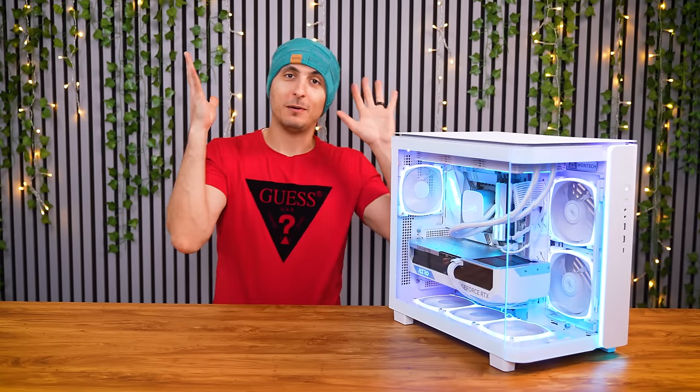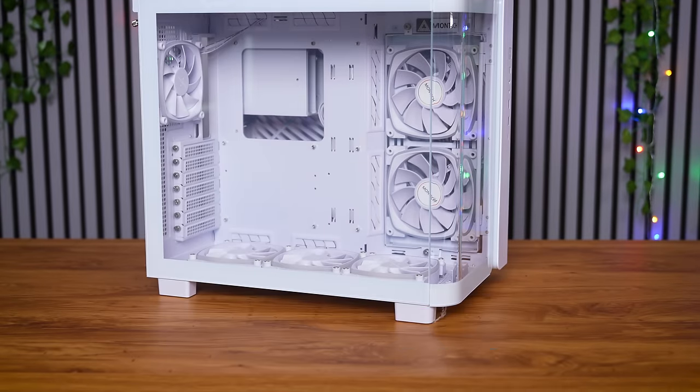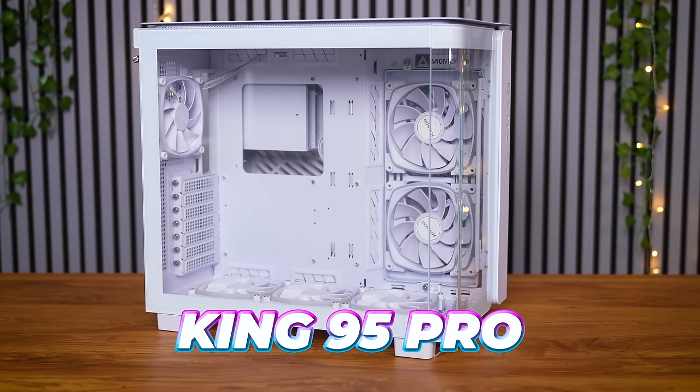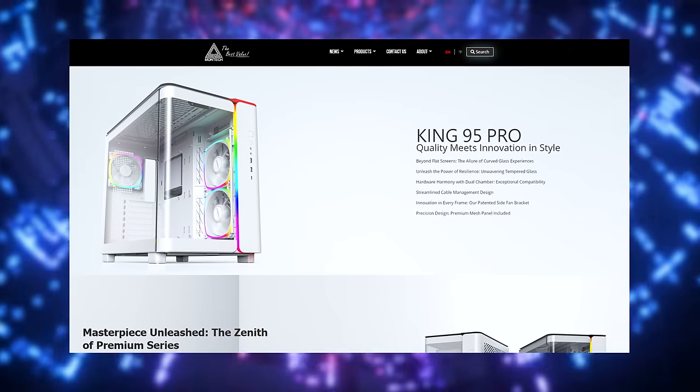And lastly, let's talk about the case, because this is clearly the centerpiece of it all. This is the King 95 Pro by Montech, a company that's been making serious waves over the past few years.